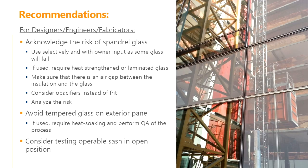We'll get on to the next slide here that is geared towards designers, engineers, fabricators, delegated designers. Our takeaways from this investigation are that we need to underline to owners that spandrel glass is a higher risk material than vision glass or aluminum panels. When it's broken, it cannot be seen from the interior, and that simple fact raises its risk profile. So try to be selective when using spandrel glass. Make sure you've talked to the owner developer about that risk, knowing that they're going to have a building that might require more immediate repairs if glass does break.